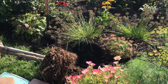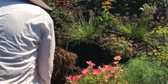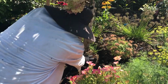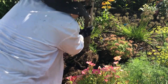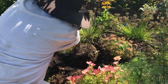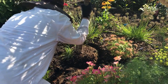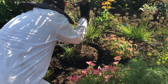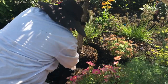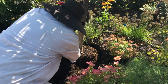All right, let's try it again. Holy cow. Let's see. There we go. I'm thinking maybe that's it right there. We'll see how we do. Oh man, this got me. Whew, more weeds. Actually, it's just grass.